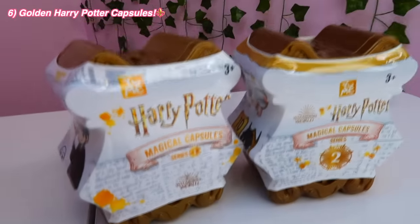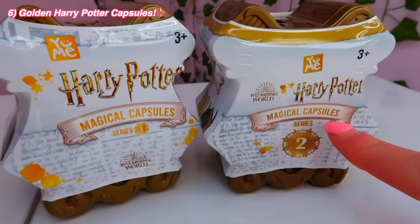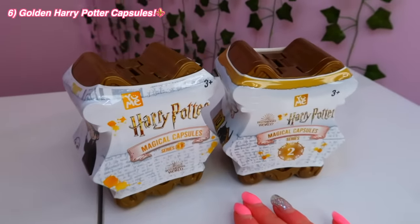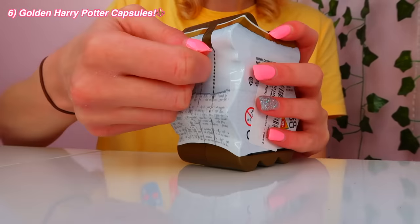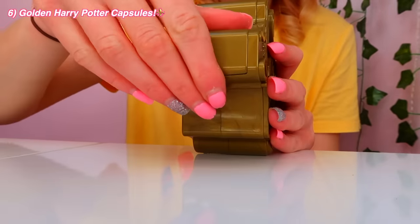Okay, so what I've done with these guys is I've bought one capsule from series one and one capsule from series two. So I was like, we're definitely not going to get doubles then if I do it this way. So let's start with the series one capsule. Cannot even tell you how excited I am for these. Number one here. So we open this first.